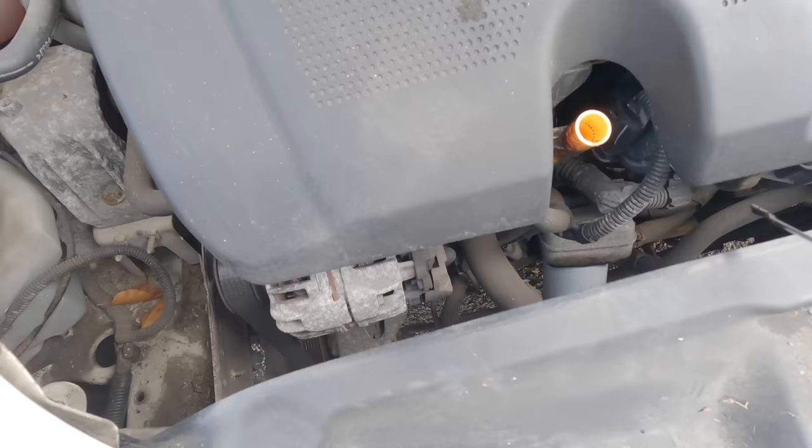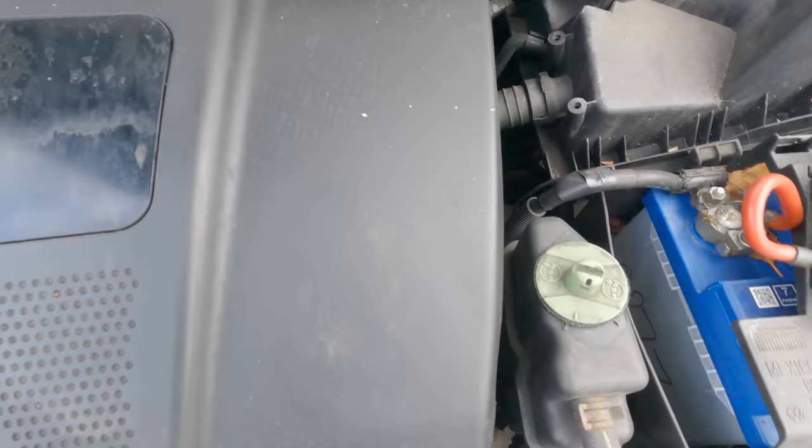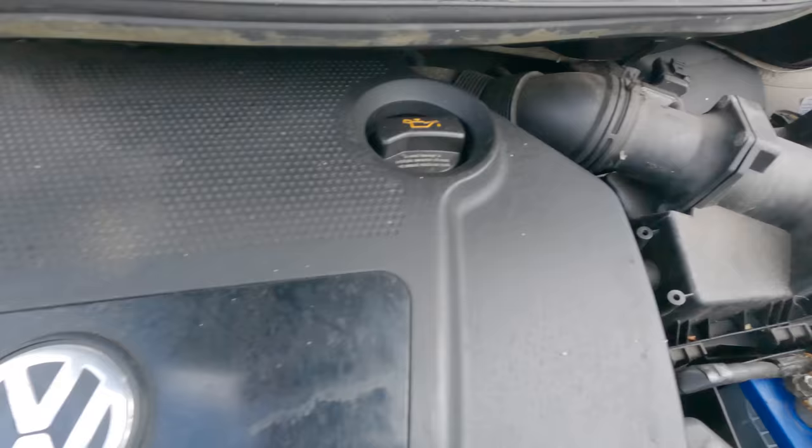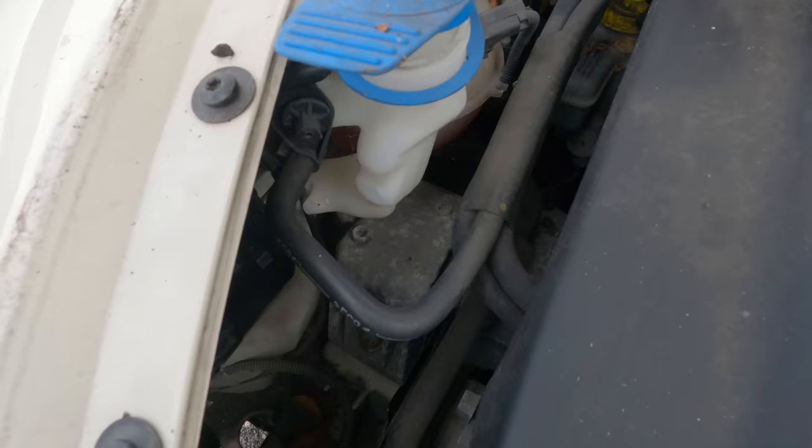There we go, that's my mechanicking done. Fairly new battery, I would say. Sticker there from VW. Ah, that's in Spanish. Were these made in Mexico? I've got a feeling these were made in Mexico. Anyway, that's irrelevant.